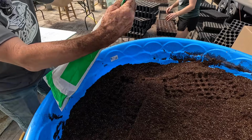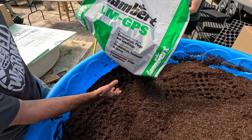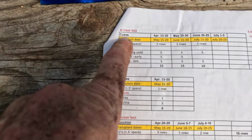I've had several questions about what germination mix we're using right now. We're using Lambert LM GPS. Germination, plugs, and seedlings.